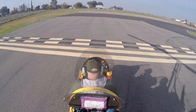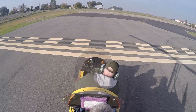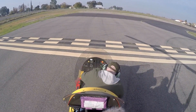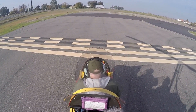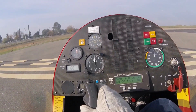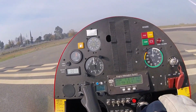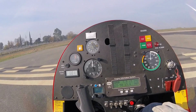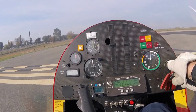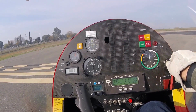Go ahead, unlock the rotor. Under your right thigh. Okay. Got it? Yep. Okay, go turn on both fuel pumps. Let's run the engine up to 2500 RPM, check the mags. Cool.